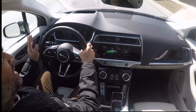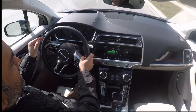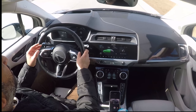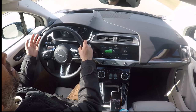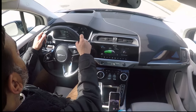I wasn't entirely sure how much I'd like the sunroof since it doesn't have a sunshade, but there's such a heavy UV coating and it's so darkly tinted that it really doesn't make it that much of a factor for me, I guess, in comparison to what I thought it would be.